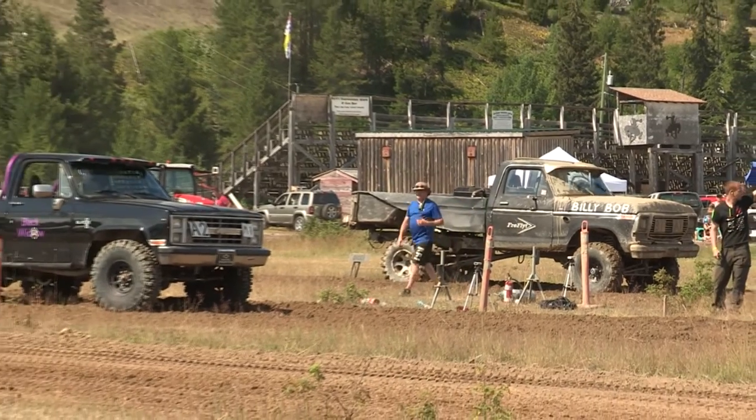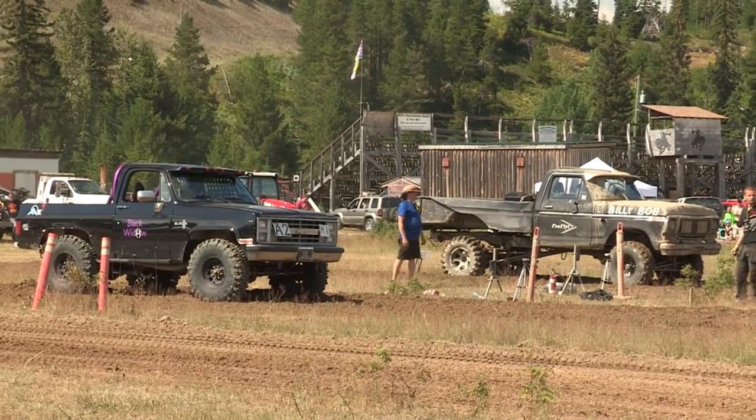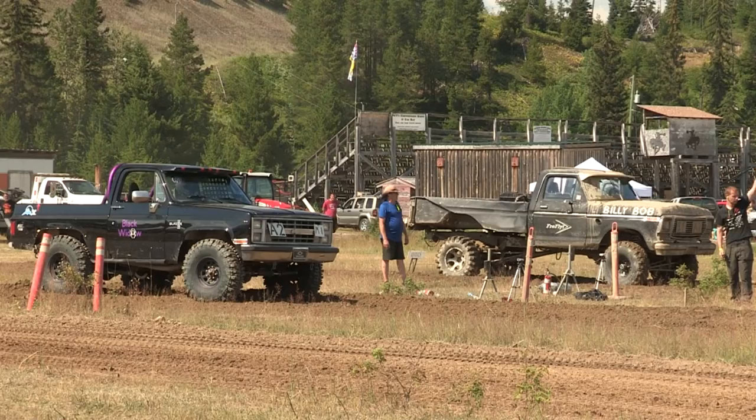Lady driver in the near lane. Out of Alberta, BC, Alberta, lady driver.